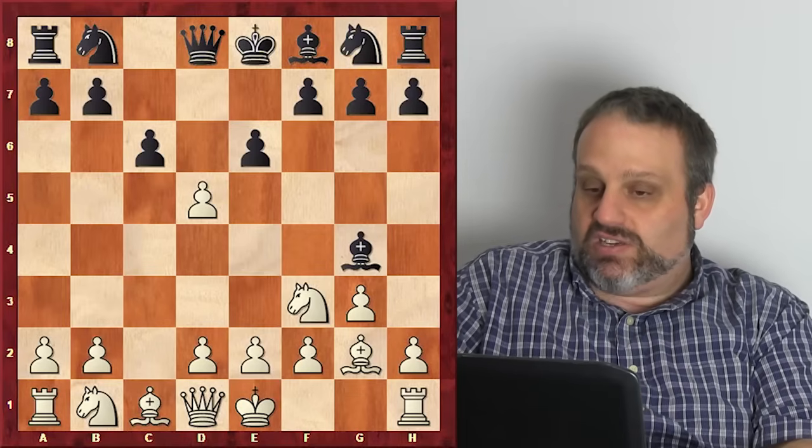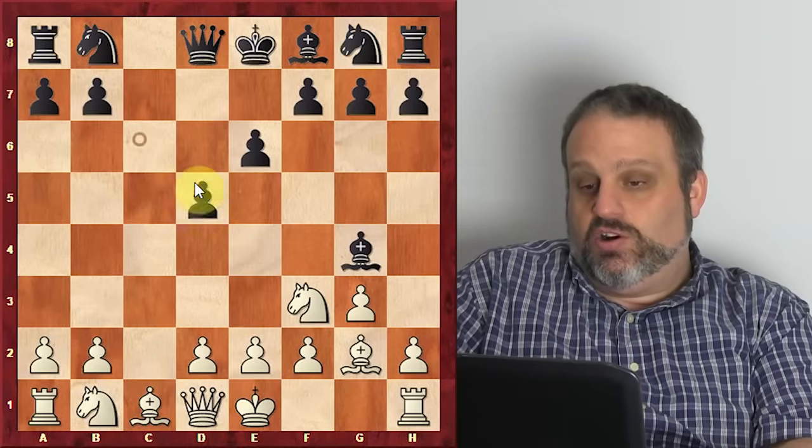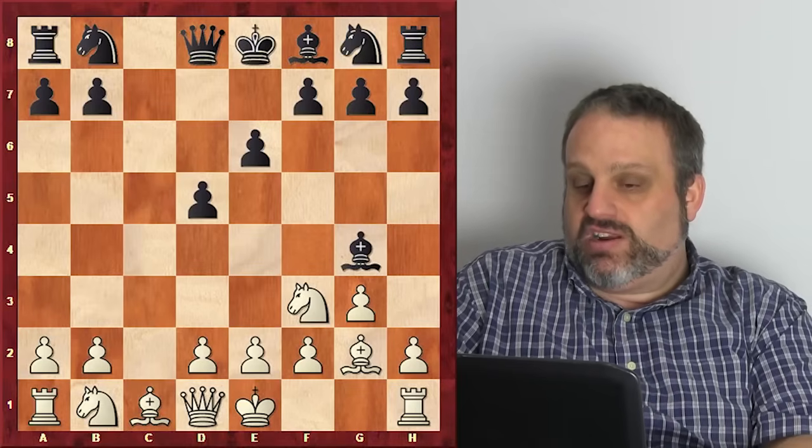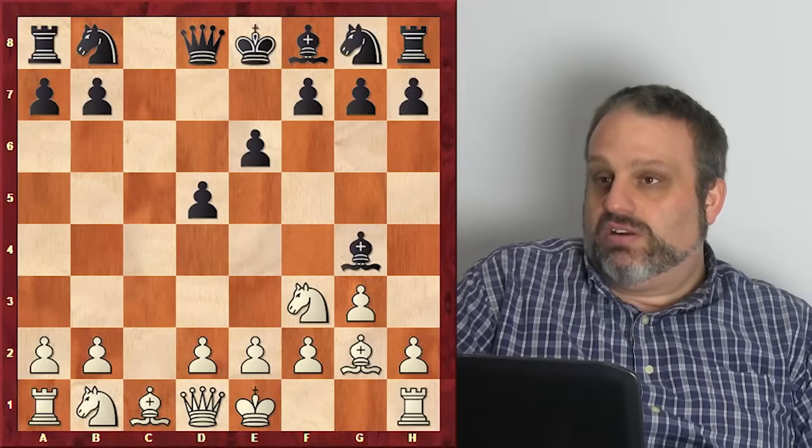If I play C takes, what color is this going to be? Red. Red, right. Oh, it's red. And then queen a4 check wins. Now I want to explain this to you so you've learned something. You want to learn something?